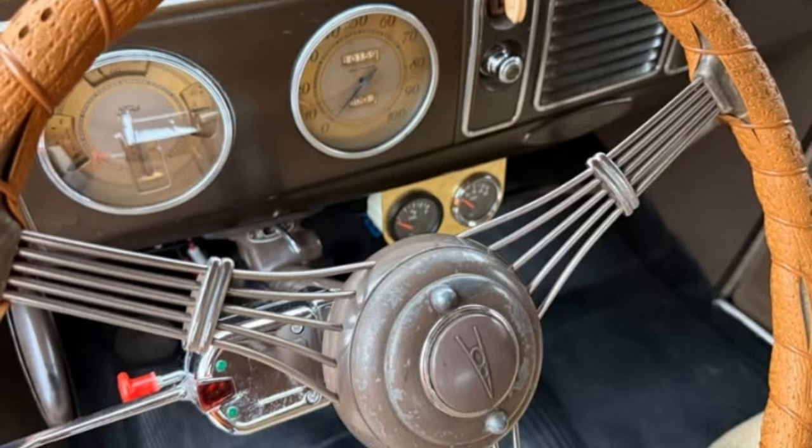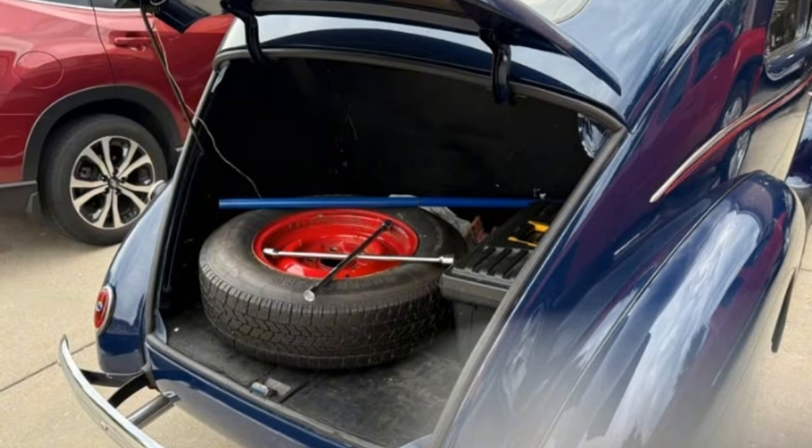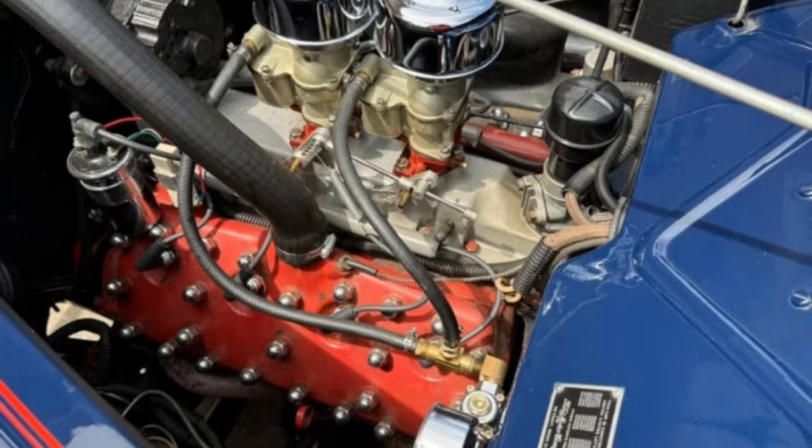According to the seller, the car runs, drives, and stops very well, indicating that it is actively maintained and roadworthy rather than being a static project. This is an important factor in the classic car market, where many vehicles of this age require extensive restoration work before they can be safely driven.